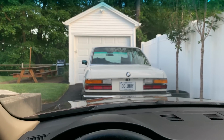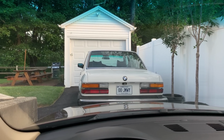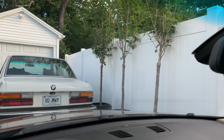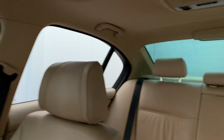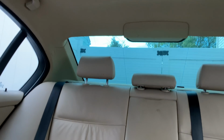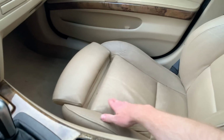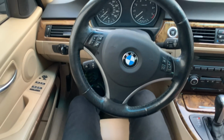You can see here, if you're new to the channel, this is my E28. There's a couple of other videos on that. You may also notice there's a new fence here, which I have just installed myself. I'll give you guys a little tour of that in the future. This is the gate to the driveway here. But anyway, this car is an 07 328i. It is the sport package, which you can tell because of these thigh bolster supports here. And it also has the sport steering wheel.